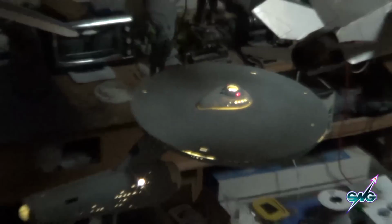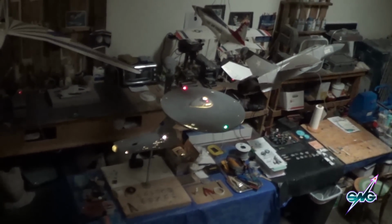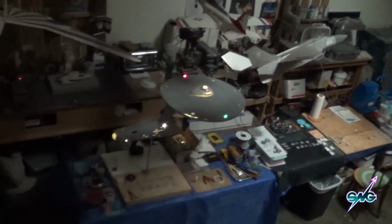Sorry about the shaky camera work. When you zoom in, that happens. But I just thought that was a really neat angle. I've never seen any of my models from high up like this.